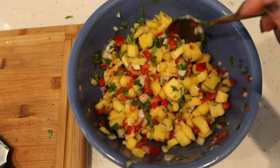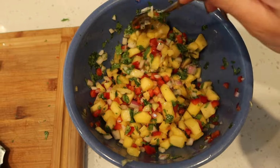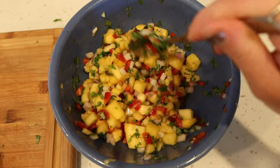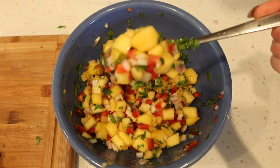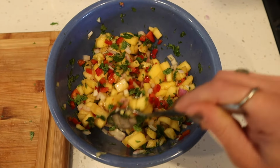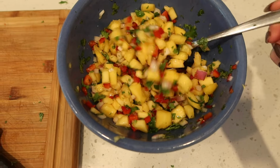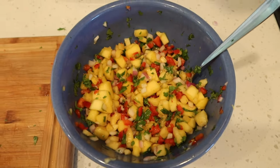Salsa looks like. I'm gonna set this in the fridge for a couple hours just to marinate and all the flavors can mix together, but it is so pretty, so colorful and so good for summer dinners or lunches or poke bowls, literally whatever. You can eat this just with chips if you want, it's so refreshing. But yeah, that's what it looks like.